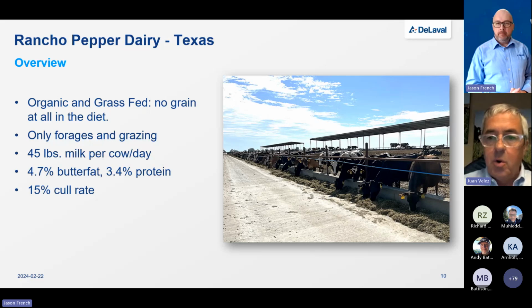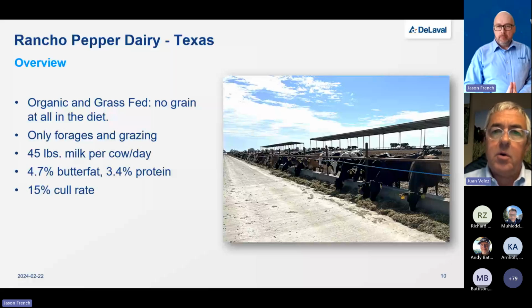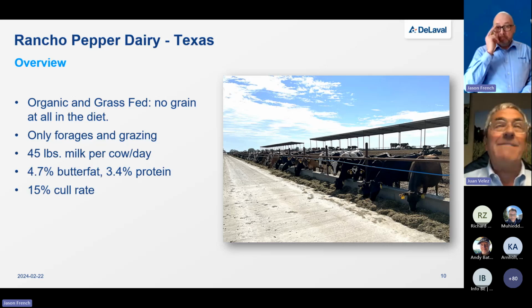The cull rate is much lower due to the fact that we're not pushing the cows hard. We tolerate a little bit more cows that are delayed a little bit on getting pregnant. But when we look at the involuntary culling due to mastitis and injuries and things like that, we strongly believe that this system of milking them has helped that cull rate tremendously as well. When we look at involuntary culling on this system, it's lower than the other parlor.